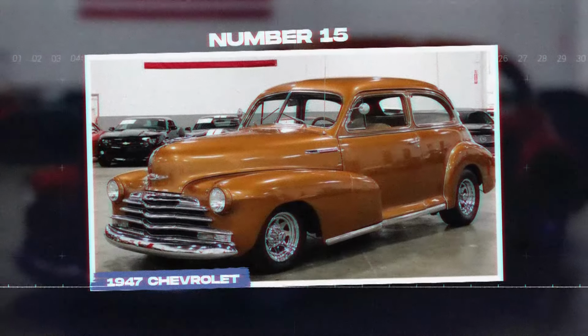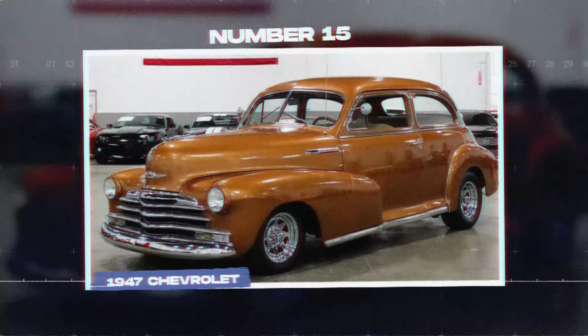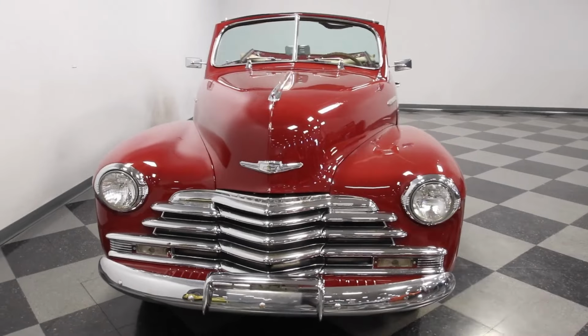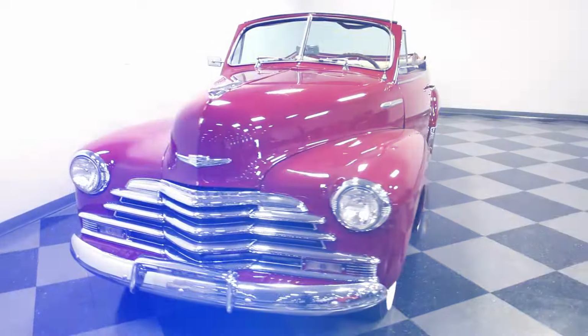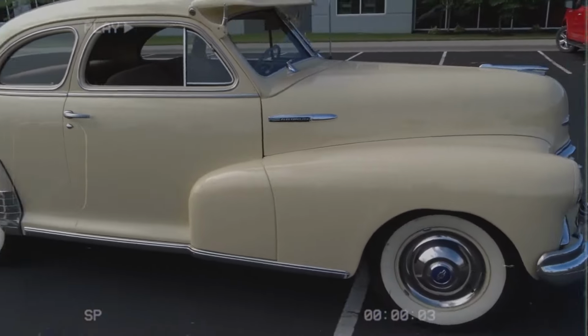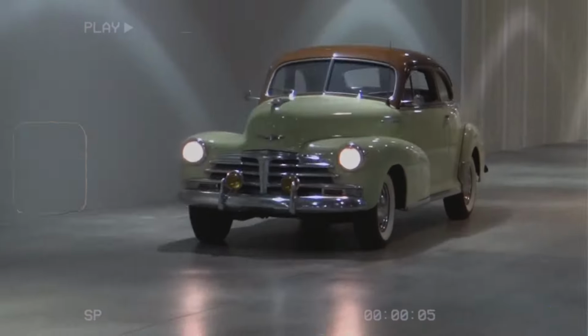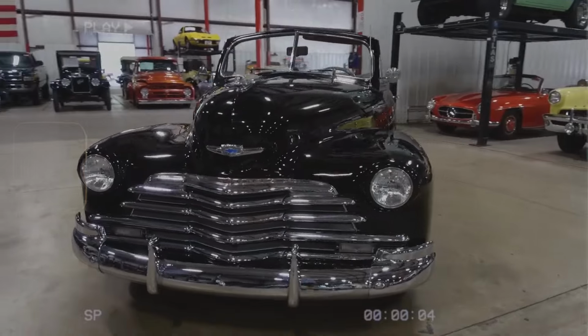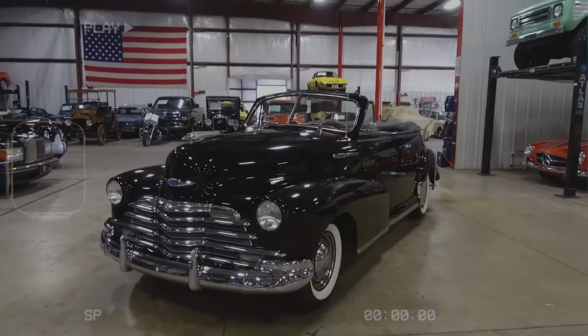Number 15. 1947 Chevrolet. The 1947 Chevrolet was a key model for the American car maker, marking its return after World War II with a new era of design and engineering. This year saw the first major redesign since the early 40s, giving the cars a more modern and streamlined look.